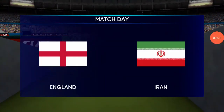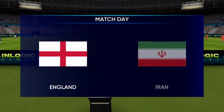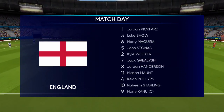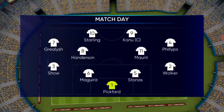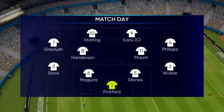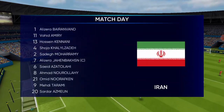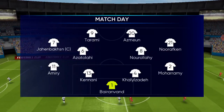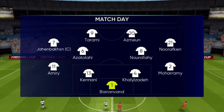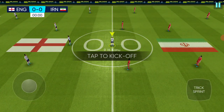Hi friends, here are the highlights of England versus Iran. Match of the day, the captain is Harry Kane, as we know, Raheem Sterling, Kalvin Phillips, Mason Mount. Pickford is obviously the goalie for England. Here's Iran's team, and we've got Alizadeh, Jahanbakhsh, and there's the goalie Beiranvand. Here the game starts, the highlights, England versus Iran.